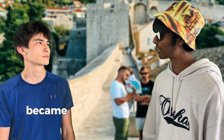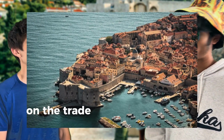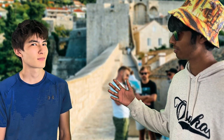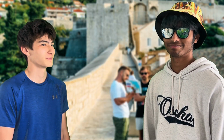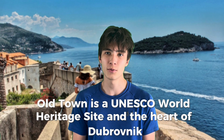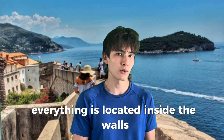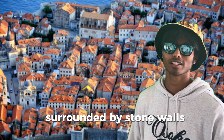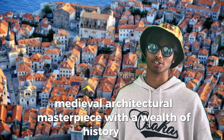Yeah, over time it became a maritime power during the Middle Ages due to its prominent location on the trade routes between East and West. Anyways, I think it's time to explore this beautiful city. Let's go! Old Town is a UNESCO World Heritage Site in the heart of Dubrovnik. Its most important location. Everything is located inside the walls. Surrounded by stone walls, it's a stunning medieval architectural masterpiece with a wealth of history.